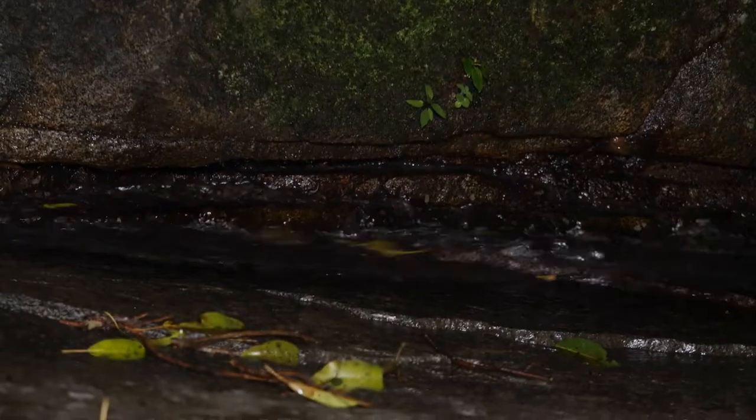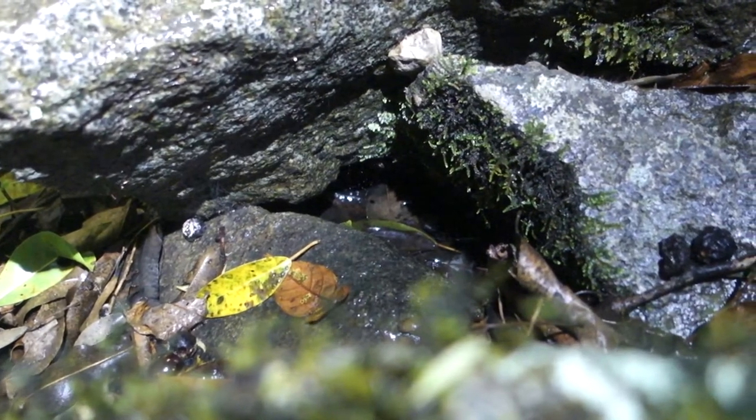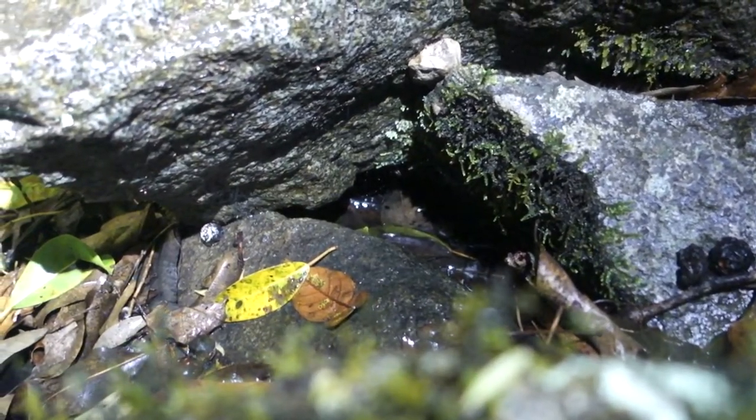But we're on this big cascading stream in the middle of the rainforest. It's a bit slippery. It's very slippery. Don't want to slide down at all. I feel like if I slide, we could just keep on going forever straight down that massive gorge. It would not be fun.